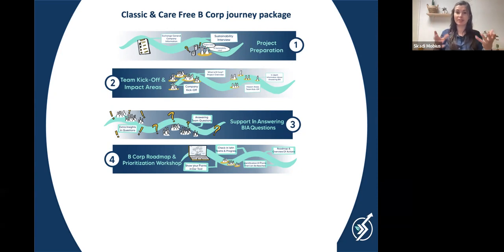In this package it is not included that you get the policies and supplier criteria list, but if you want them, you can directly book them extra. The good thing is that if you book the classic package, you have a 10% discount on the extra tools from us. So that's a good thing.